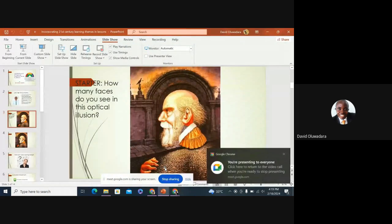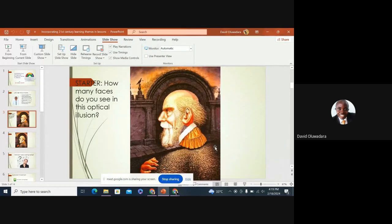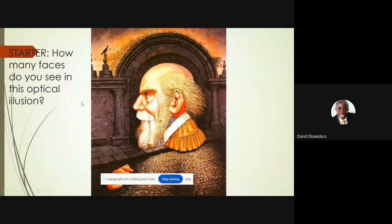How many faces do you see here? Look at it again. Mr. Clinton, you may also want to look at it again because there are definitely not 3. Okay, I'll give just about 20 seconds more and then we move on. You have to look at the entire image, not just the big head that you are seeing. You have to look at everything. How many faces do you see?